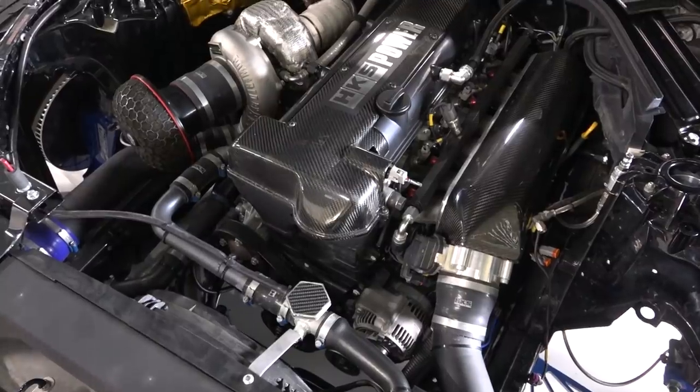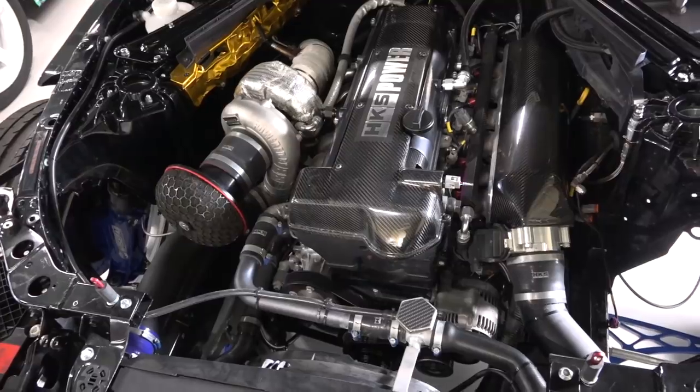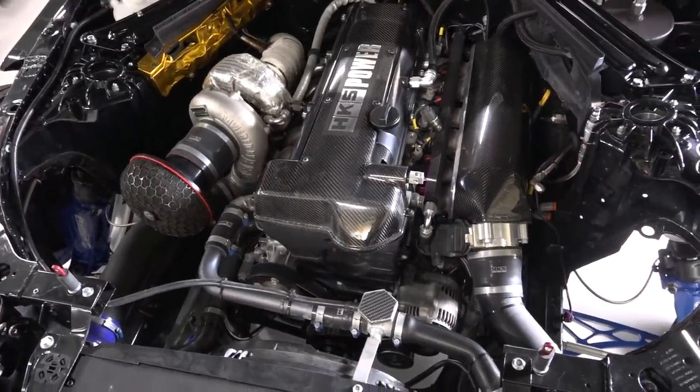Yeah, this one's a bit more of a show car. So compare that to the 86 we just saw before. It looks a bit more developed as an engine bay.